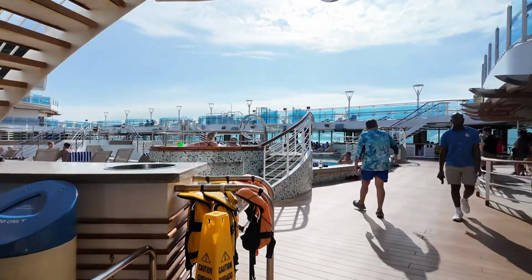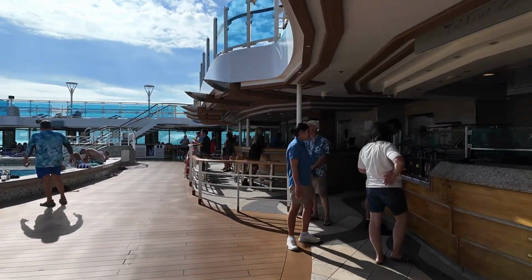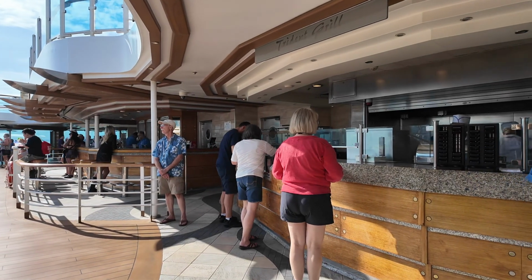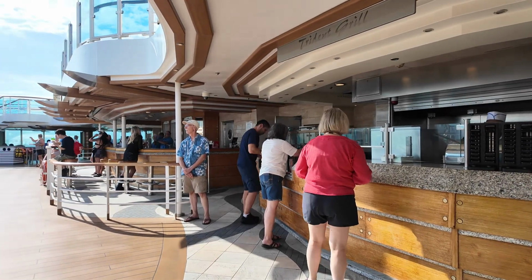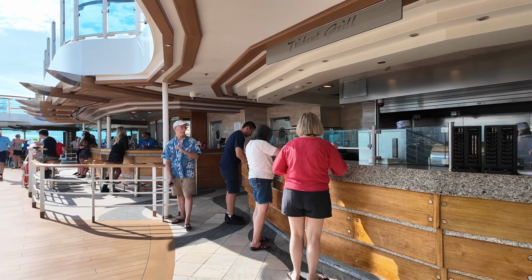This is a beautiful cruise ship. It is very big, holds about 3,600 people, has 17 decks total. Yep, and we are currently on deck 16, so we're going to take you around deck 16. We're going to start from top to bottom so you can see what it's like.